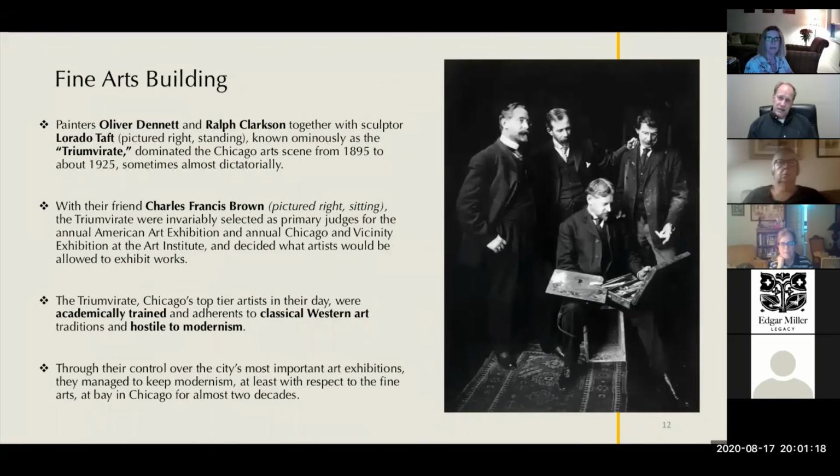Here's the leading artists of Chicago in the 1890s. The gentleman on the left is Oliver Dennett Grover. The man in the middle is Loredo Taft, the sculptor. And the man at the right is Ralph Clarkson, and the man seated is Charles Francis Browne.